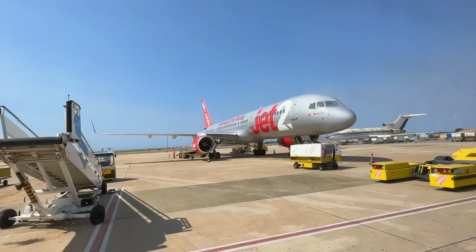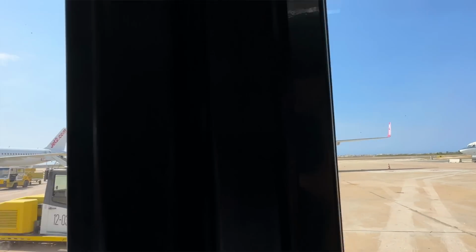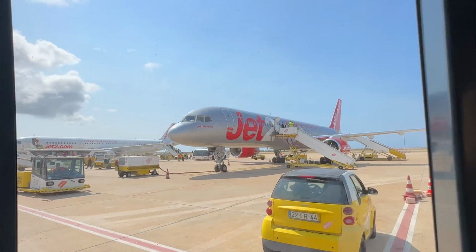It's very difficult to catch a 757 in Europe these days. Increasingly difficult to catch one just about anywhere. There's a few airlines still flying them, of course. They're not so rare yet, but they're getting there. So catching one on this route from Faro up to Manchester in the UK is a special treat.